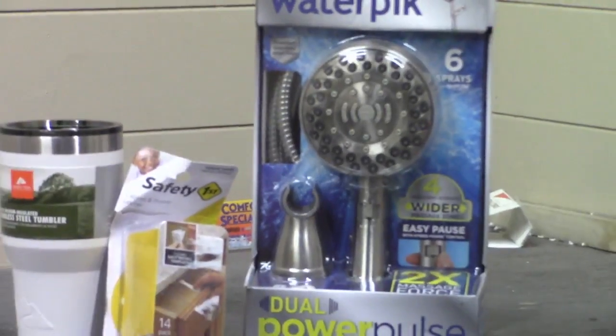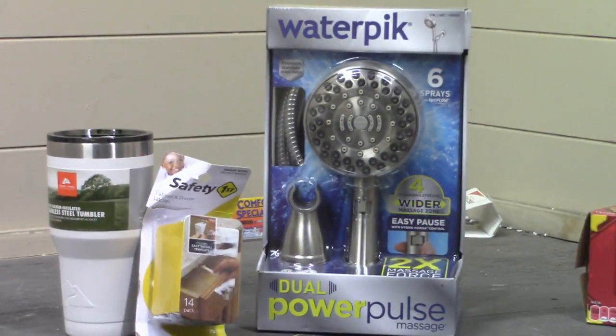Then we have a water pick shower massage. This is a handheld model. If you have a stationary one, this will fit on your existing plumbing. You just take your old one off, screw a little fitting in there, and you are set to go. And it can be stationary if you leave it where it is, or you can take it off and use it as a handheld. Got the best of both worlds.